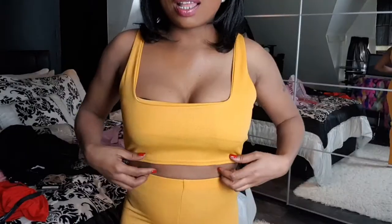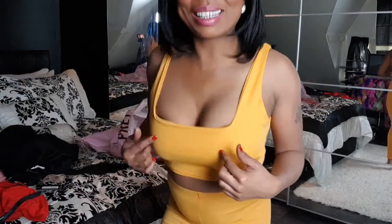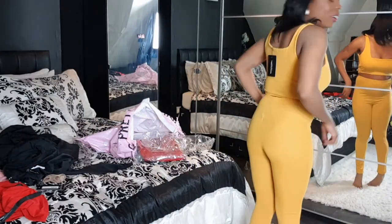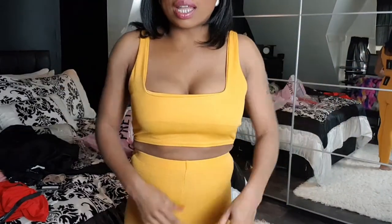Oh, I don't like it. Like, why did they put a line here? It looks so cheap. That is not cool. We don't like that. That looks very cheap. But the trousers are nice and the size 6 actually fits me. The leggings are nice, but the top is like a no-go, guys.